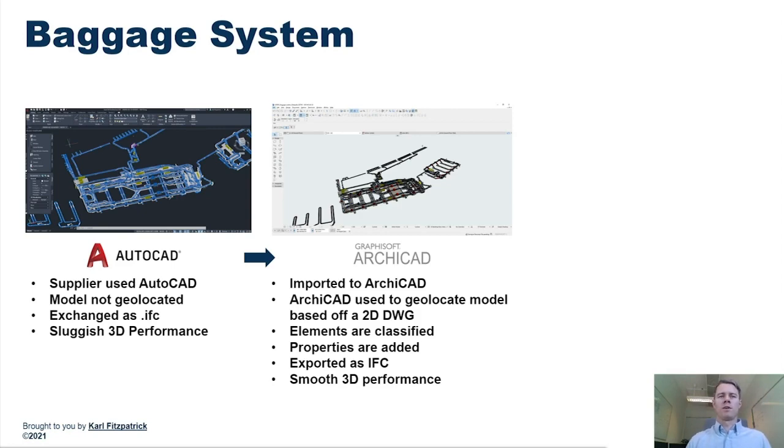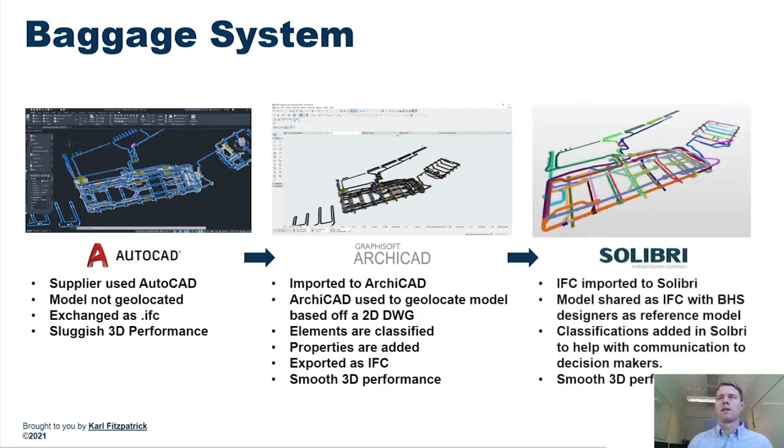And then we re-exported that to IFC so that our baggage handling systems manager could then view that within IFC, and he could also share the model with other stakeholders who are designing future expansion plans to the baggage handling system, and they could click on elements and see the information and split it up by type.